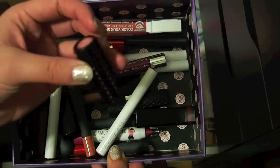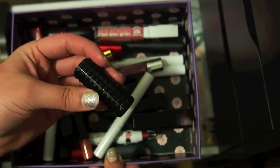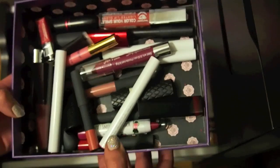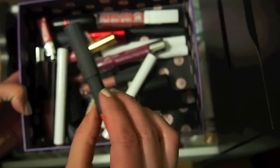I'm going to declutter this Kat Von D Studded Kiss lipstick in Lovecraft because I'm not a huge fan of the formula or the color of this one. It's kind of a mauve, and I feel like it makes me look a little dead. I really don't like this shade on me.